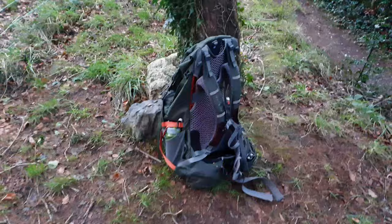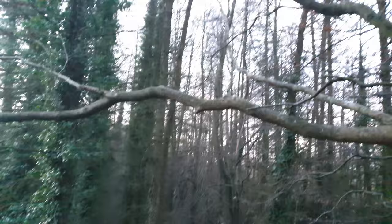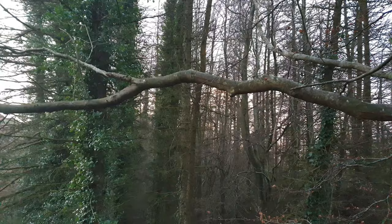Well, that's me all packed up, ready to rock and roll. Back home. As you can see, no trace, no mess. All my litter's picked up. Usual stuff. Yeah, starting to get dark now.